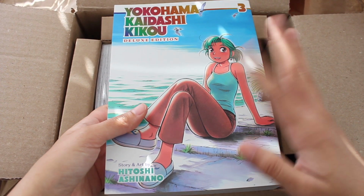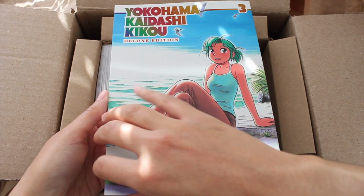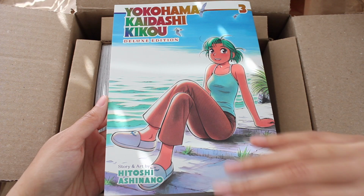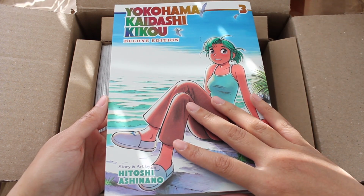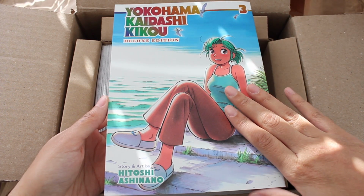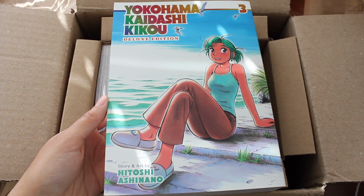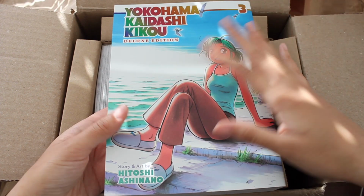I got volume 3 of Yokohama Kaidashi Kiko, and this is a series that is so good. It's a slice of life series that has some sci-fi elements, and it's about this android who is just navigating life and making friends and making memories, and it's great.